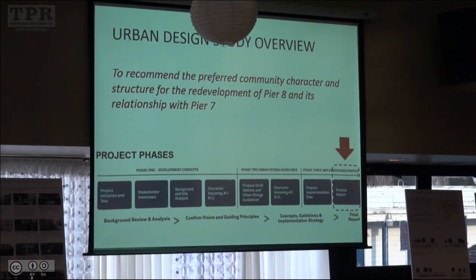So the purpose of this urban design study is to recommend a preferred community character and structure for the redevelopment of Pier 8 and its relationship with Pier 7. And really as an extension of the entire western waterfront and how they all connect together.